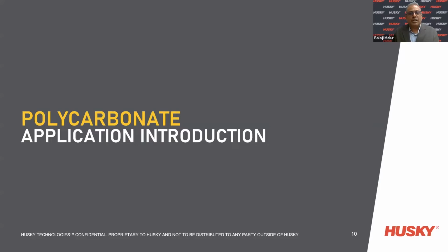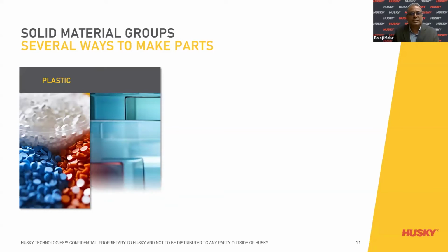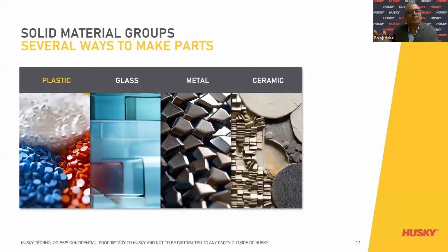Now we are coming to the important topic of polycarbonate application introduction. Polycarbonate, as we all know, is a plastic, a unique and very interesting material. We have so many plastics. Why polycarbonate? I will be showing in the slide that it helps us in many ways compared to other materials that we have today.